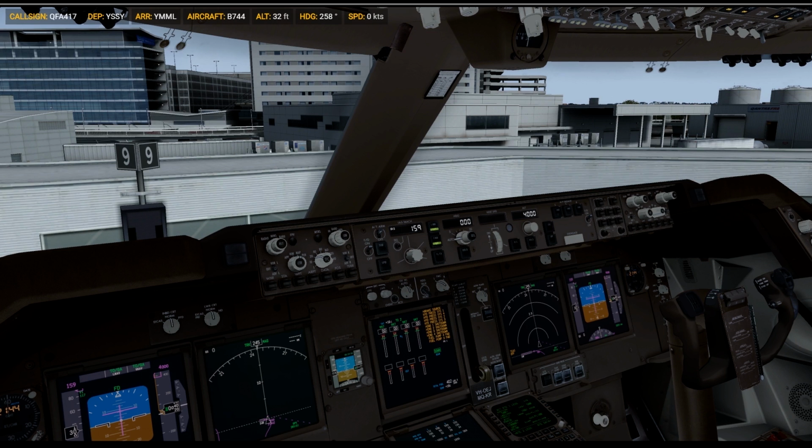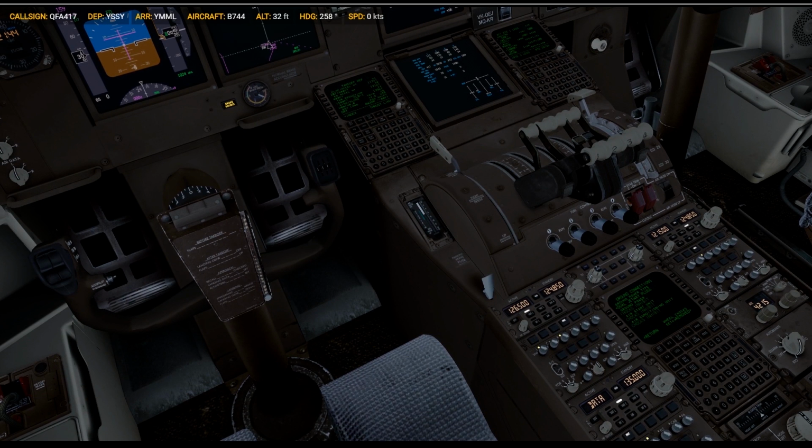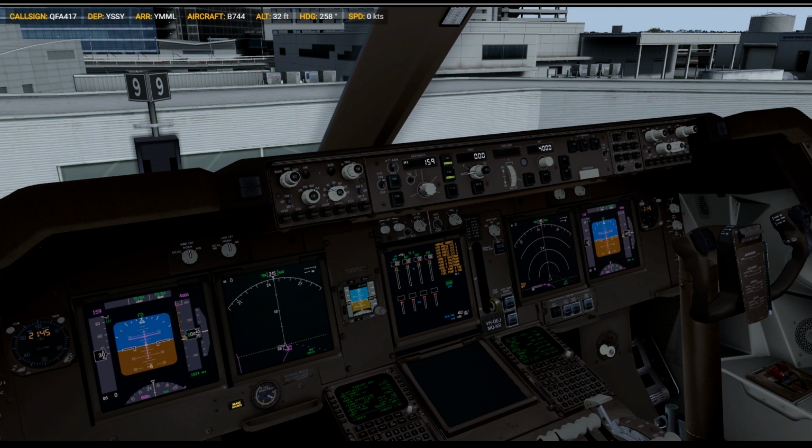Cockpit to ground. Actually, wait a second, I need to go to flight. Cockpit to ground. Go ahead. Can we pressurize the hydraulics? Roger, you're good to pressurize the hydraulics. Thank you. Before start procedure. Hey, are we clear to pressurize? Yes. Okay.